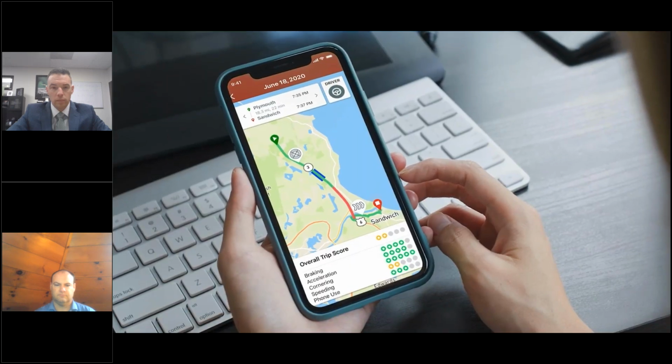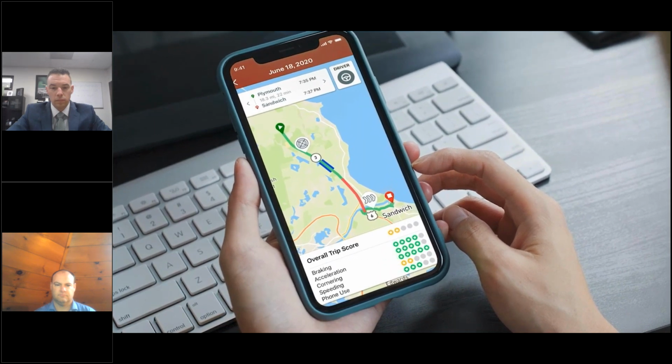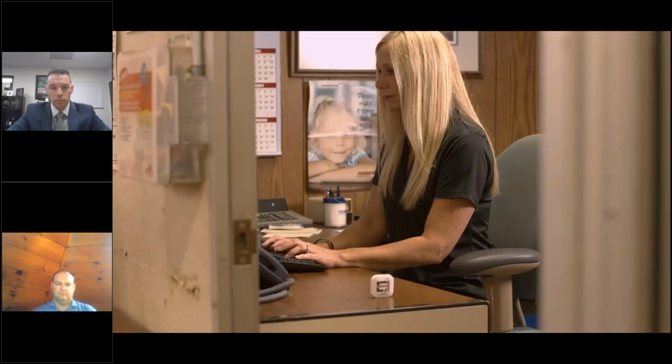Following each trip on a company-owned vehicle, the Federated Drive Safe app analyzes and gives your employee an overall score based on those behaviors. Your employees can view their rolling 2-week score, current ranking compared to other company drivers on their team, and much more.